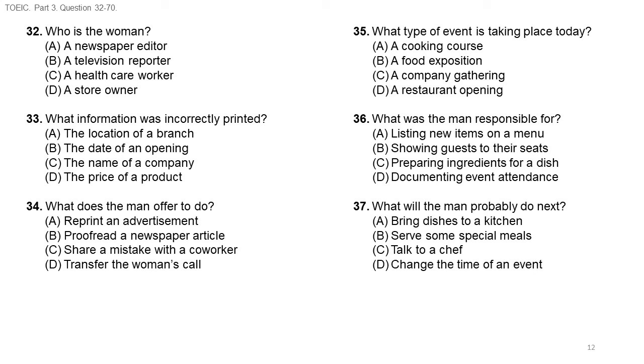Hello, my name is Vanessa Johnson, and I'm calling because I want to report an error in your newspaper. What mistake did you discover, Ms. Johnson? Well, I'm the owner of the vitamin and supplement store called Lancaster Health and Nutrition. Yesterday, you published an article about our new branch that's going to open in Dalton Plaza next week. But the article said it's opening next month.